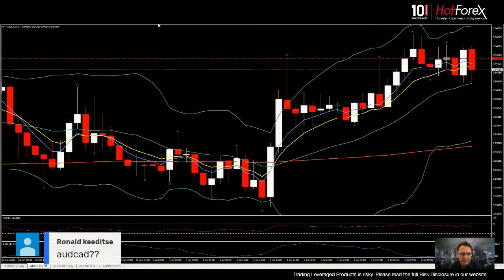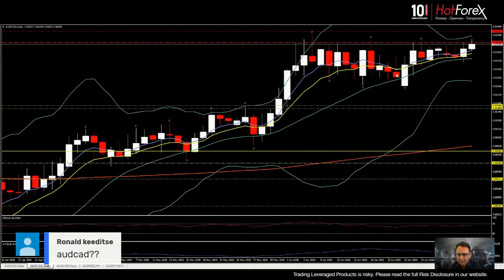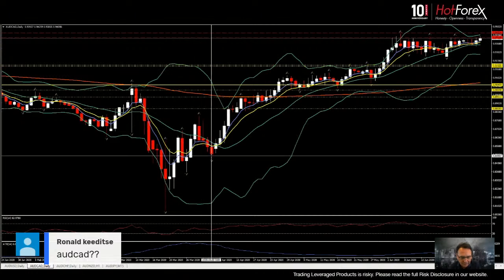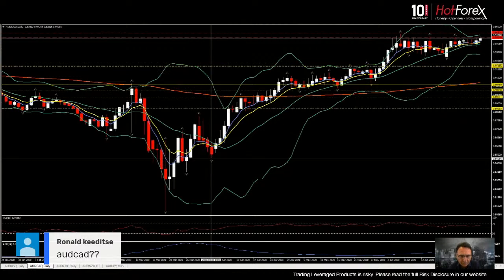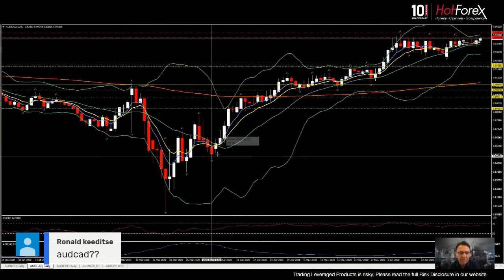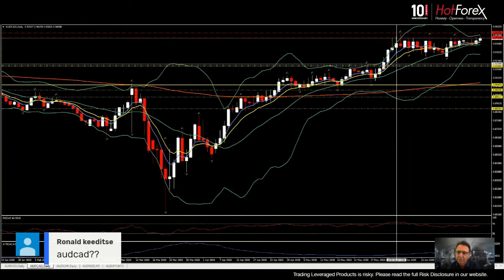Let's have a look, I'll show you that. If you zoom this in, you can see we last closed under the 20-day moving average for the Aussie against the Canadian dollar all the way back here on the 3rd of April. So April, May, June, that has been a trend to eat your heart out about, basically. That's just been going up and up and up.